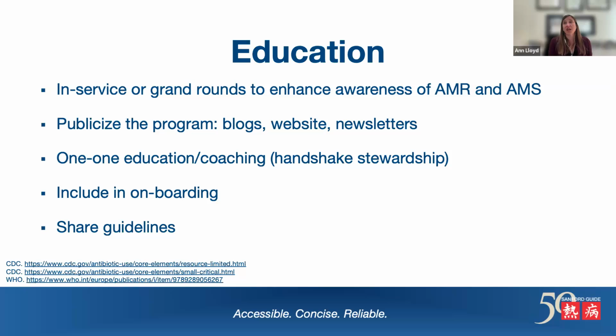Now, when you're thinking about education of the providers at your facility, once you gain that knowledge, you need to educate everyone else at your facility. How can you go about doing that? You can provide in-service presentations or grand round presentations to, number one, enhance awareness about antibiotic resistance and antimicrobial stewardship. I know in my previous position, when we started our program, we did a lot of this messaging around what is antimicrobial stewardship and why is this important and how does it impact you and your patients. So I think that's a good thing that you can do.